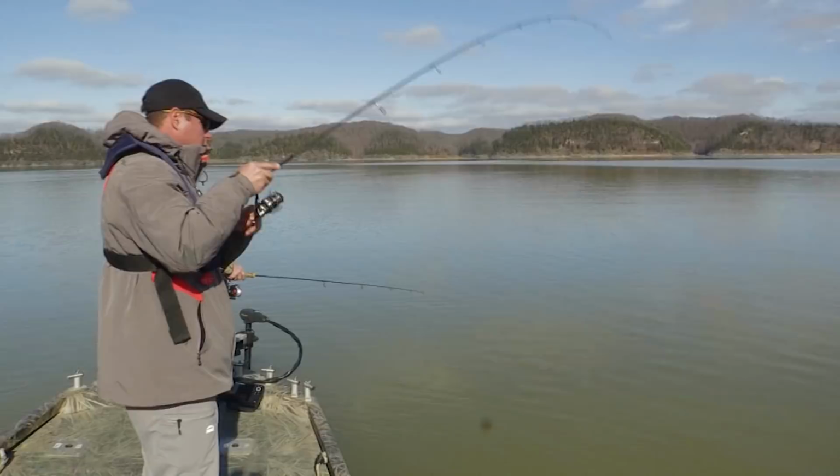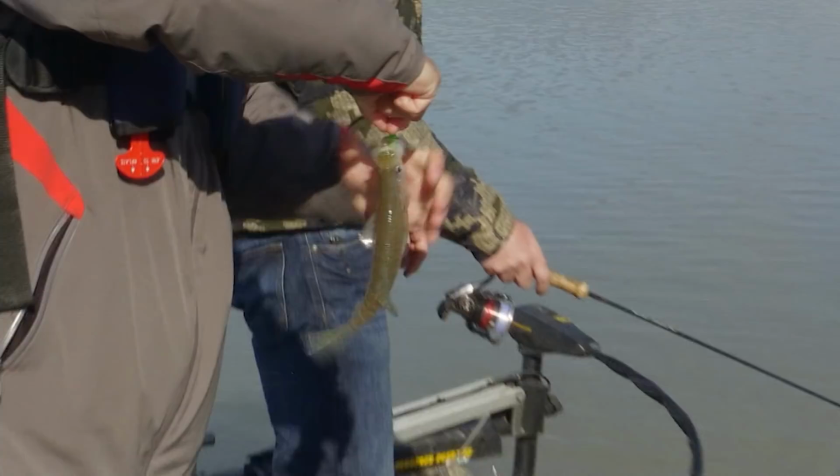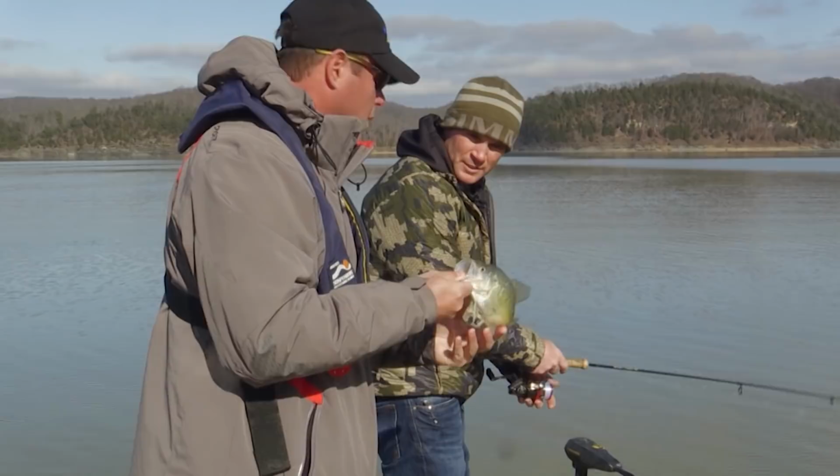Look at that. That's the way to start it out. Nice little Green River crappie, pushing 9.5 probably. It's a keeper on Green River. Now let's talk about size and creel limits here on Green River. Green River Lake has a 9-inch size limit and 30 per person, 60 possession.